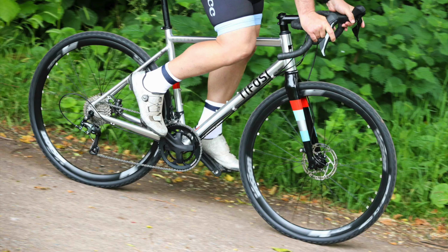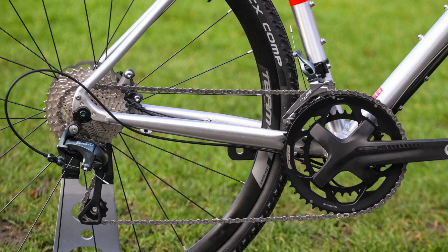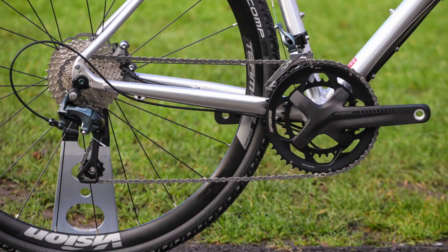You do, yes. At 10.6 kilos, it's no lightweight, although it is in the same sort of ballpark as many other alloy framed bikes. Well, around this sort of money anyway. A fair chunk of the weight is going to come from the Vision wheels and tyres, so occasionally it can feel a little sluggish on the climbs, but once you're rolling, things are pretty good.